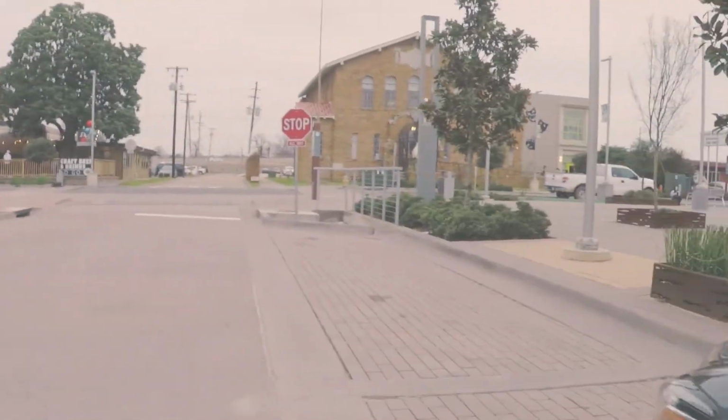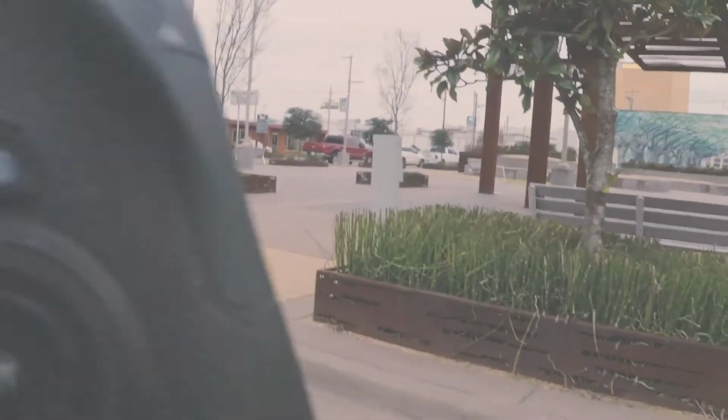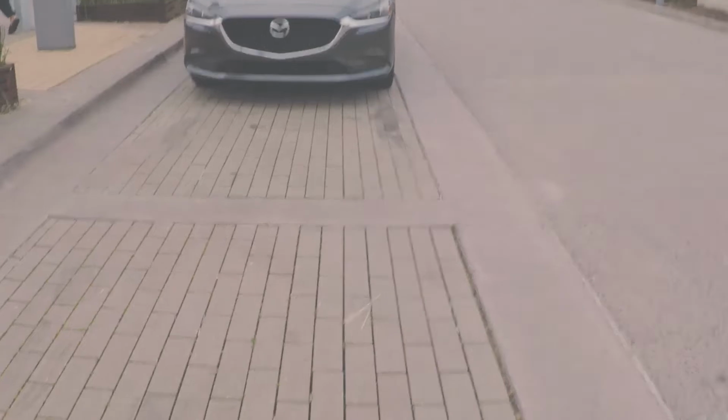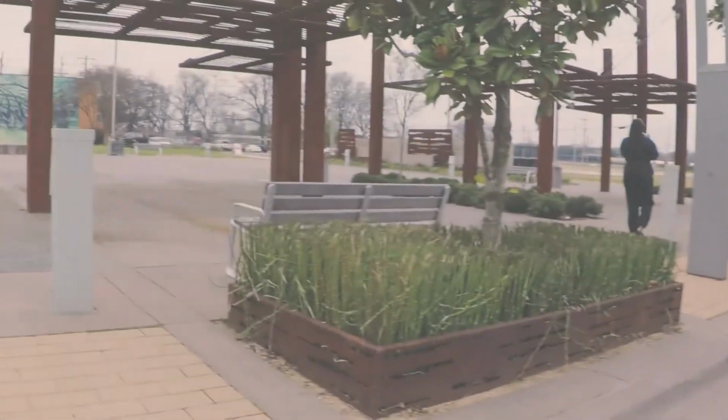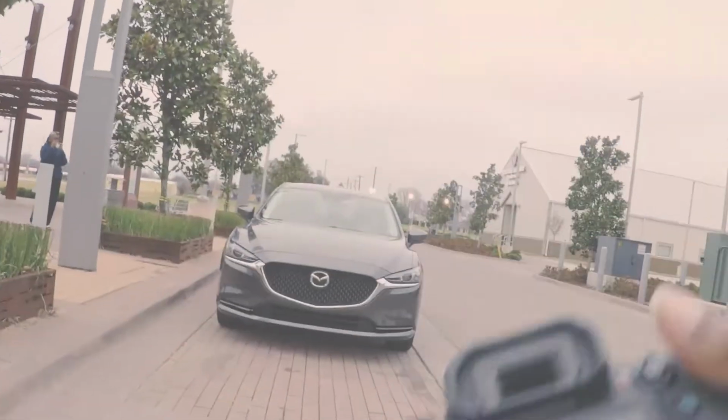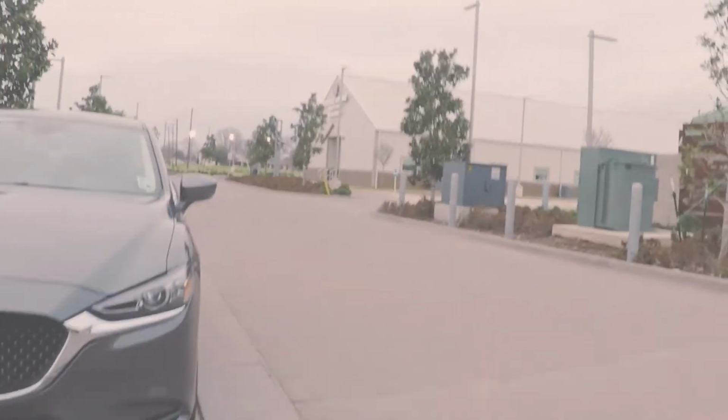All right guys, I don't know if you can hear me. We are out. We found this cool location here, and here's the car. I'm gonna try to shoot it really quick. I need to put on my 50mm lens actually, guys. Let's do that.